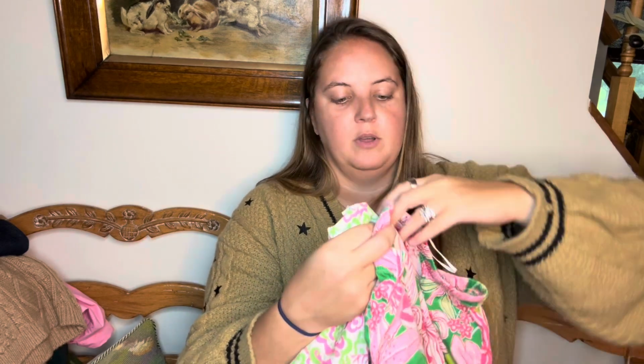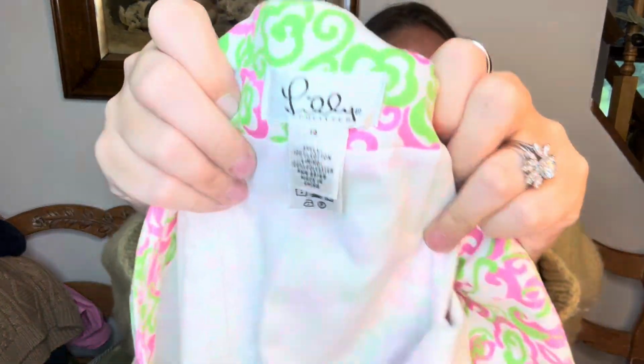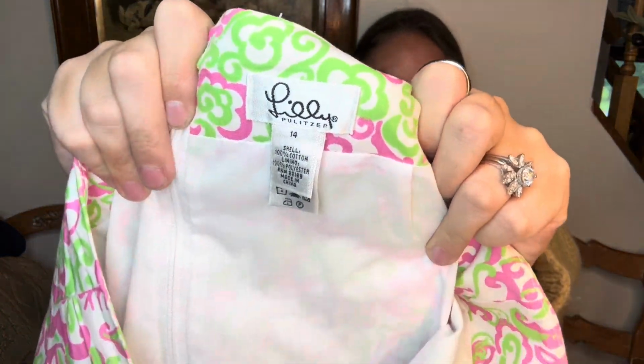So these don't have like the Lily tag, but this light pink was from like 2010-ish. I don't know the exact dates. Around then until about 2021 was this like lighter pink. Then it went to more of a hot pink. This is before that pale pink.